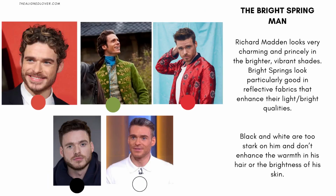And lastly, we have Richard Madden. He looks like a prince, which he does play, in these brighter spring colors. And I had to use a background here because it's quite difficult to find photos of men wearing non-neutral dark colors. So yeah, if you're a guy, don't be afraid to wear some more colors because they can just make you look beautiful and amazing and really allow your features to fully express and pop. So that is what we're seeing here.